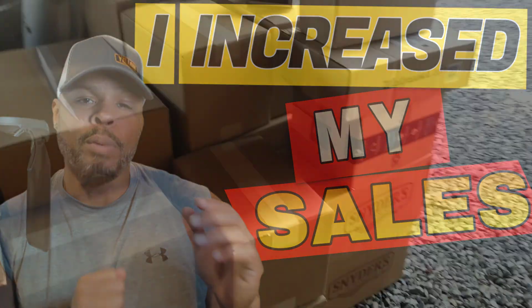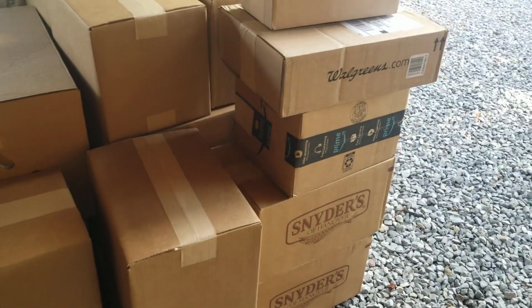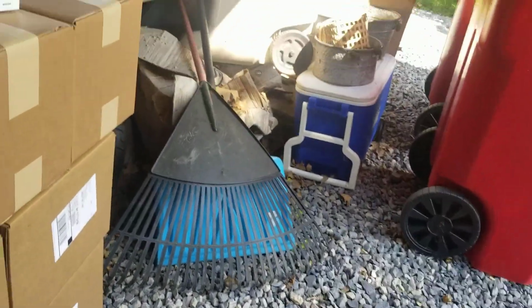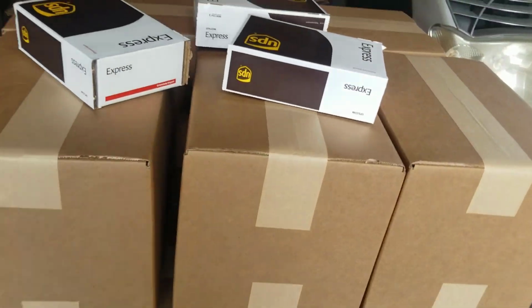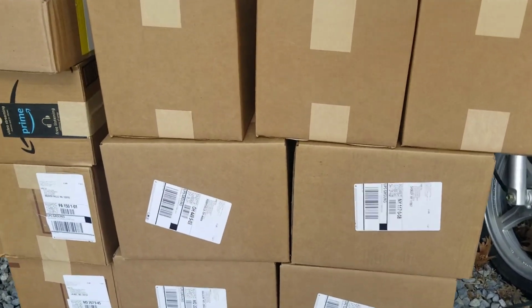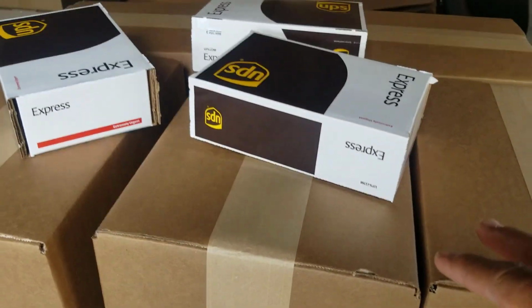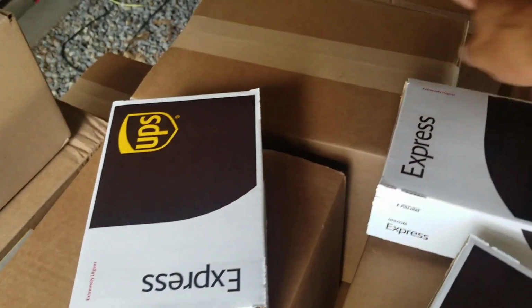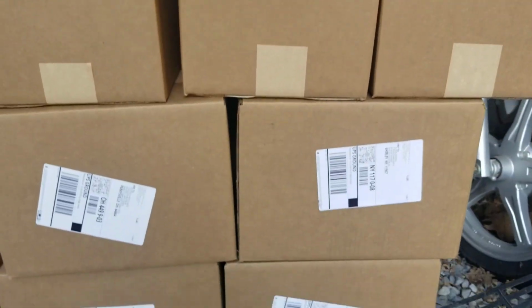And so this is what it looks like, my outgoing packages for the day. If you take a look, what you'll see is 3 levels. So you've got 1, 2, 3, 4, 5 on this level, and then that goes 1, 2, 3 deep.